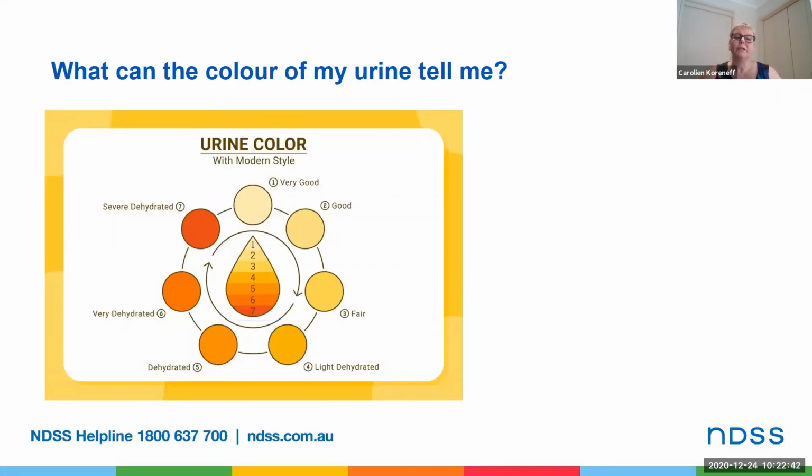Now, urine color can tell us a lot. The color of urine can range from a pale yellow to strawberry yellow to a dark brown. Healthy urine should be pale yellow and clear. The amount of water in your body is called hydration. And hydration is related to the amount of water you're drinking each day.